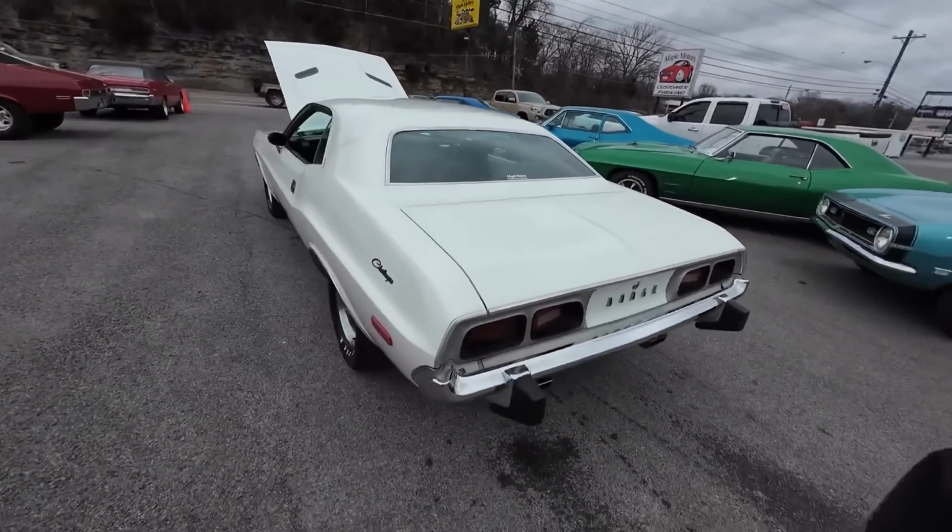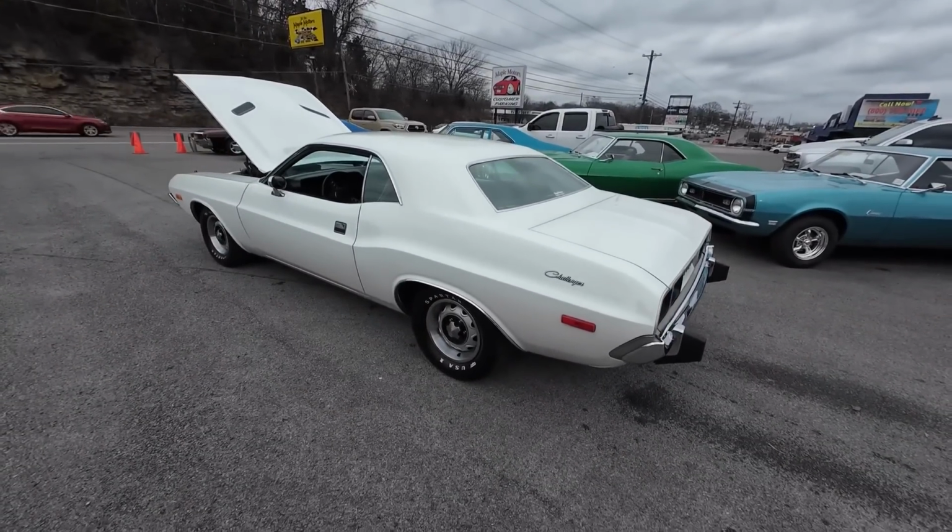I did just wash this one off. It is about 30 degrees outside. It's still dripping all the way around.